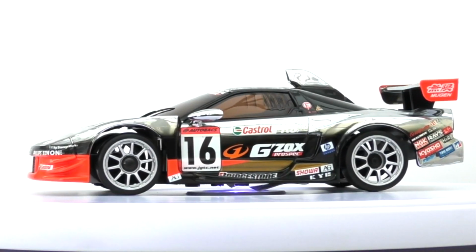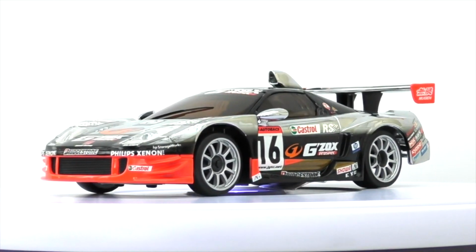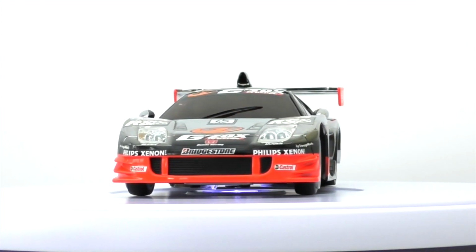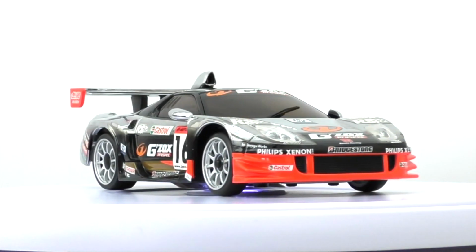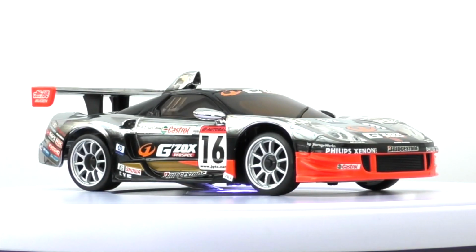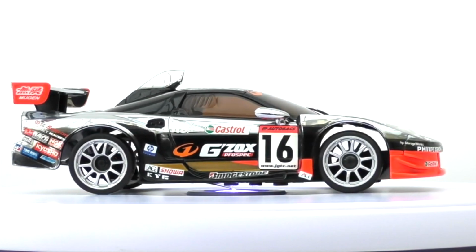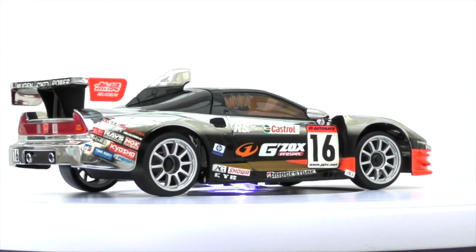And again guys, another amazing rare beauty. So this is basically the GZOX version of the NSX GT. And I like the GZOX colour scheme. I like it. I mean, I'm not a big fan of the old NSX shape. The GT shape I absolutely love.